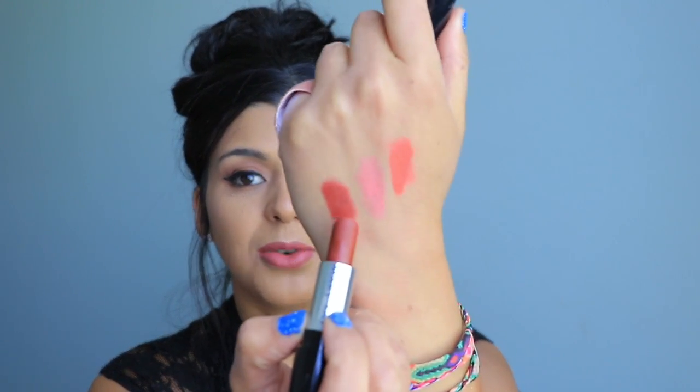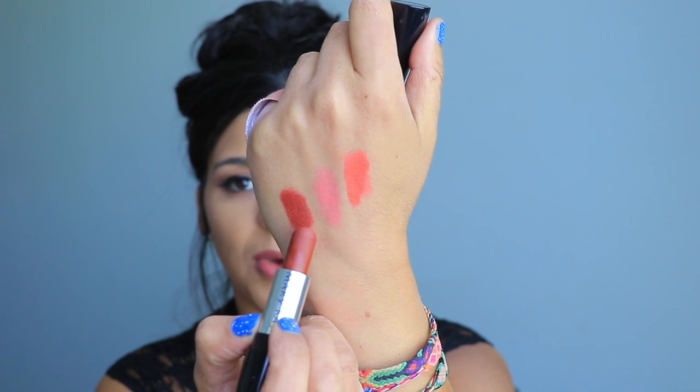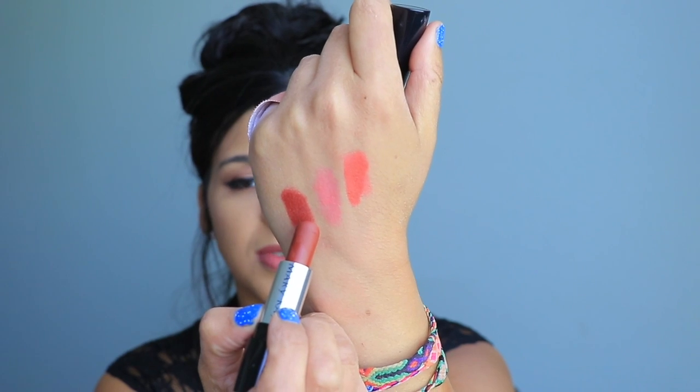Now this other one is also from the Gel Semi Matte formula, and it's Midnight Red. Now this is more kind of fall and winter appropriate, I think, but combining this and the orange is just one of those safer or more neutral kind of looks when you're using something that is this orange. So I've been loving to combine that.